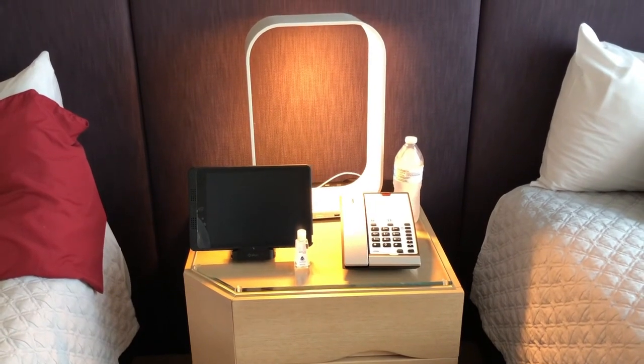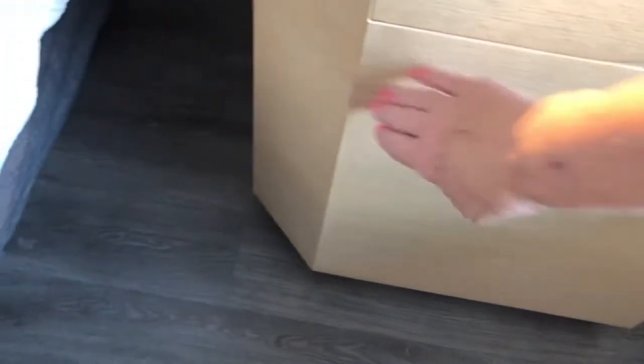Underneath the light and everything else we thought it was, there are a few more drawers, so you've got more storage beneath here. Does the big one not open? No, just the nightstand, just the small one does. And underneath the beds, there's no storage space.